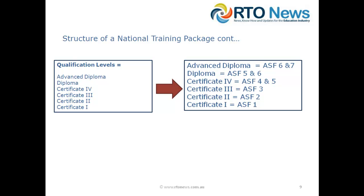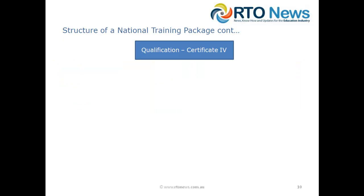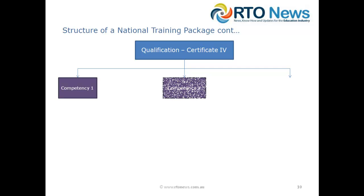For each qualification, it doesn't matter the level of qualification, there is a hierarchy of a qualification. A qualification contains the following. Competency. This is a specific skill that a person must be competent in to achieve the qualification listed. Let's use an example of Certificate 4 in Information Technology Programming. It will have a set number of competencies that a person must learn before they can be issued this qualification. One of the competencies would be build a graphical user interface. Generally speaking, a qualification will have more than one competency linked to it.